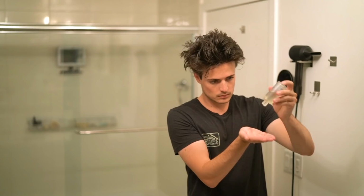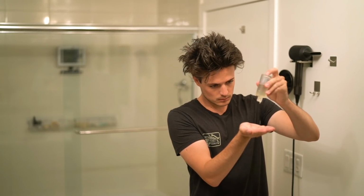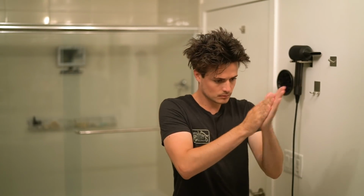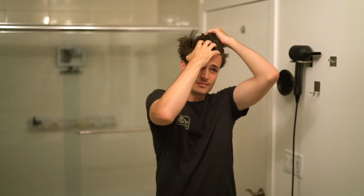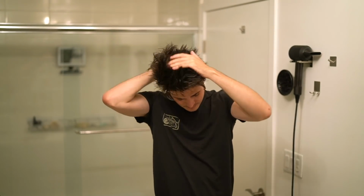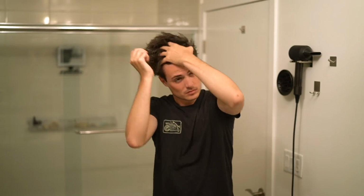I'm not saying overly shiny or something that looks crazy greasy, just enough shine to rein in that poof, make it look a little bit more controlled. So on days that I wash my hair with shampoo, I'm going in with a healthy dose of Cloud Control hair oil, more than I would typically recommend using, but I'm purposely trying to extract some of the shine in addition to the healthy benefits that Cloud Control already has.